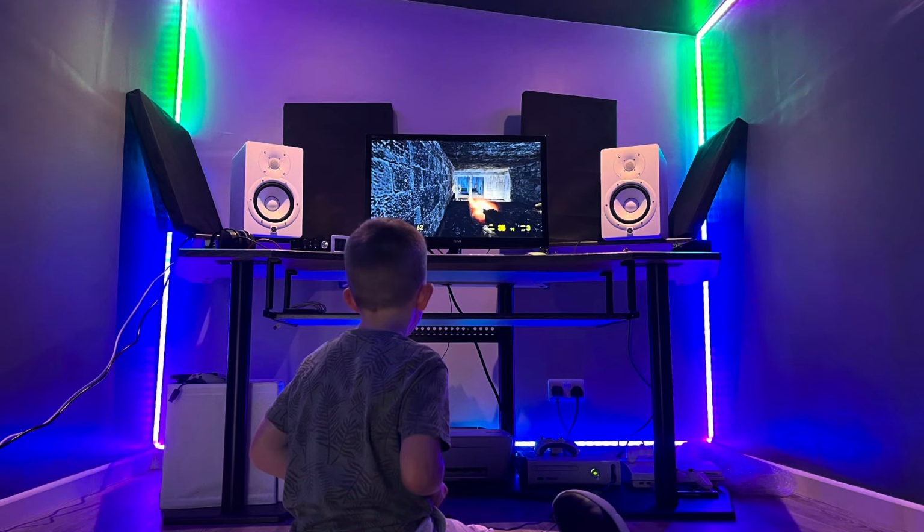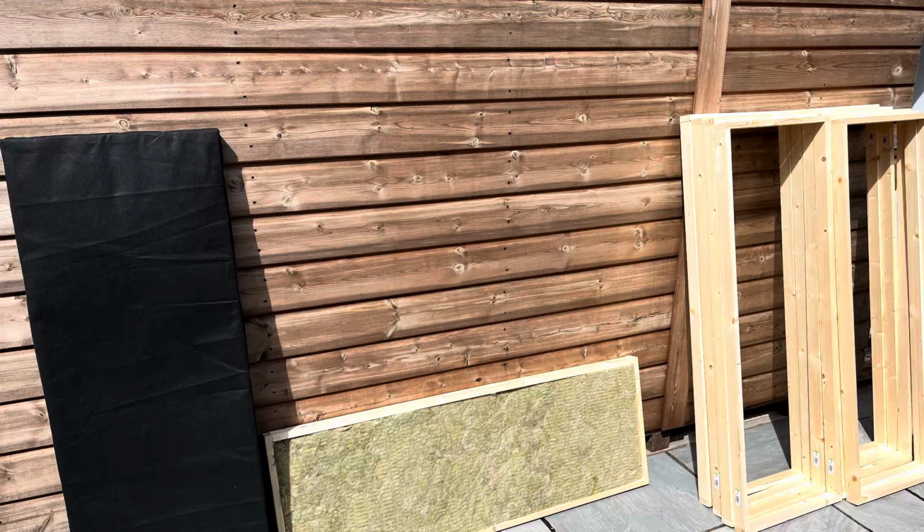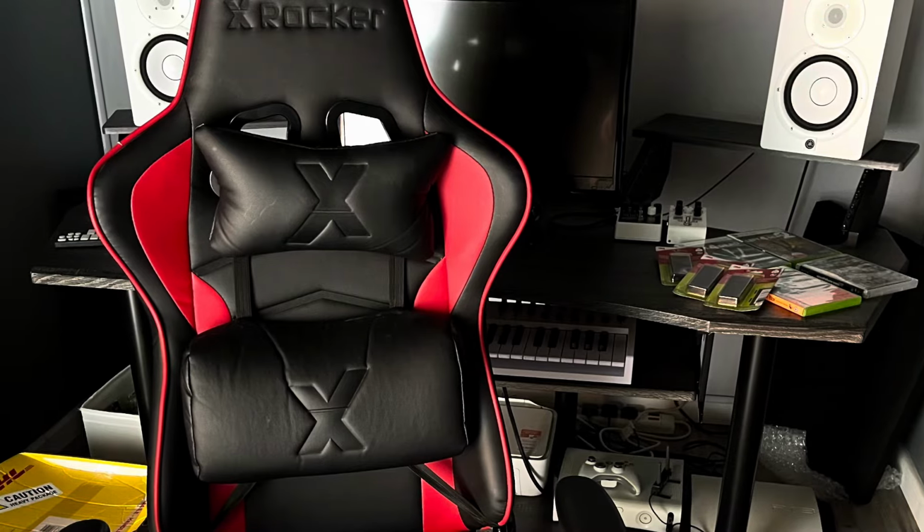I thought the colours of the walls were pretty good. My kids love going in there and playing the Xbox, etc. There's my HS7s. And yeah, the design of the room is exactly what I hoped for. And then really the finishing touch was the acoustic panels, which I designed of wood and just filled with the remaining RW45 I had.